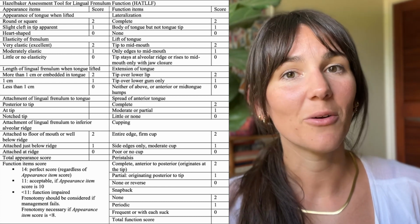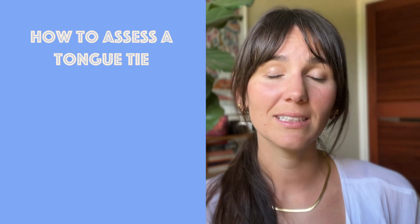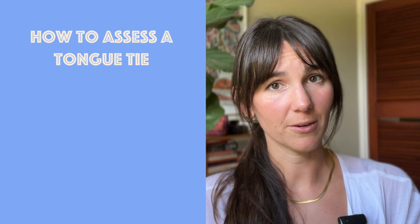A lot of mummies, they don't get that kind of assessment, right? They just get a visual assessment. It's not enough. This is not an accurate assessment of a tongue tie. When the baby is being assessed, we need to be looking at the function of the tongue and the appearance of the tongue.